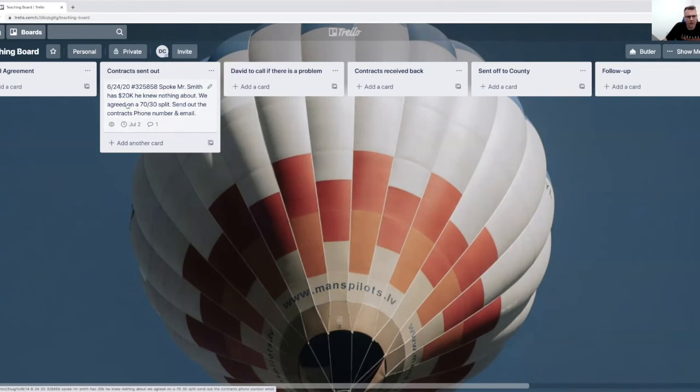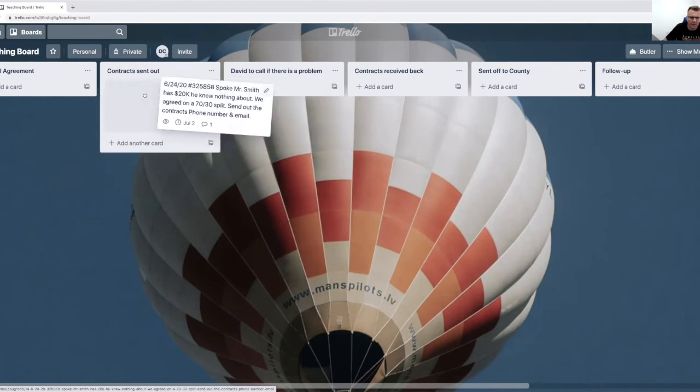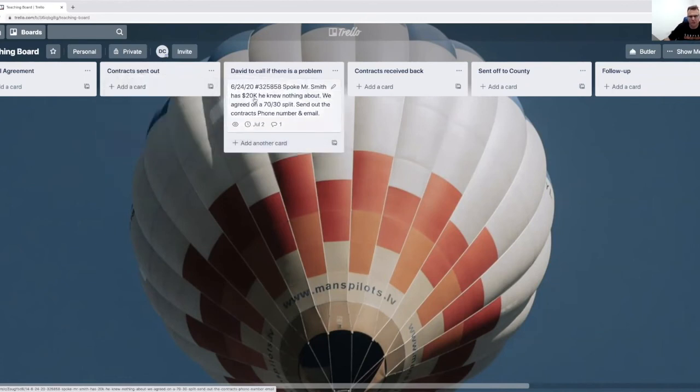And then right here, if there's a problem, it goes here. There might be an IRS hiccup, which has happened. There might be a title hiccup, which has happened. It goes here. And then I decide how to handle it from here. Do we kill the file? Do we continue to go forward? And it all depends on the case.